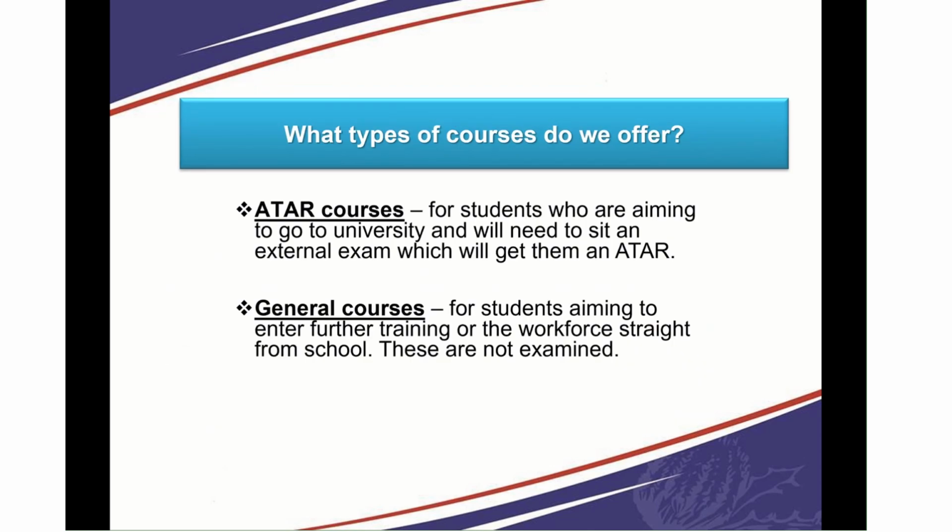So at Thornley Senior High School, we offer a variety of different courses. So this is what students need to be doing, is to select the courses that they would like to study in Year 11 and 12.